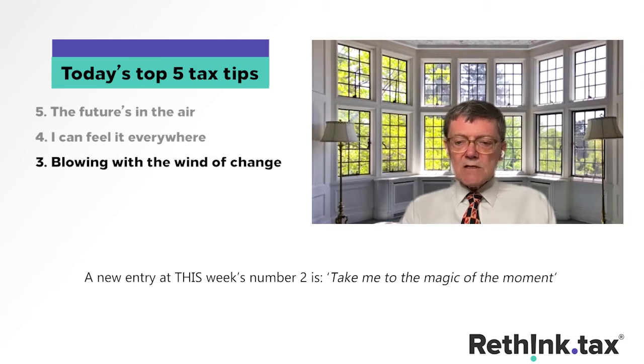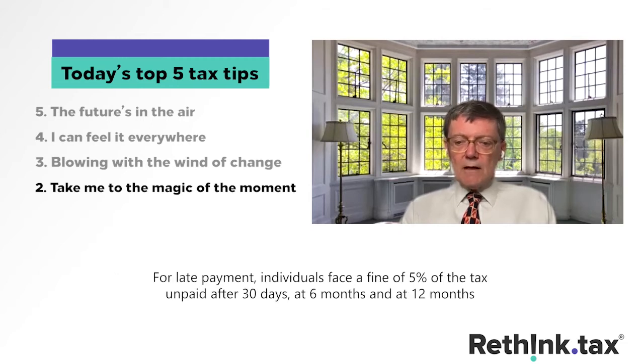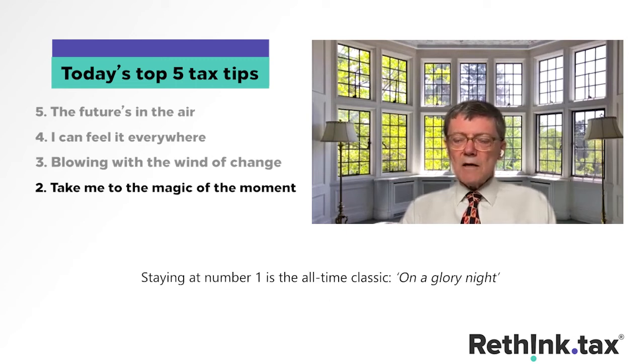A new entry at this week's number 2 is Take Me to the Magic of the Moment. For late payment, individuals face a fine of 5% of the tax unpaid after 30 days, at 6 months, and at 12 months. Staying at number 1 is the all-time classic, Glory Night.